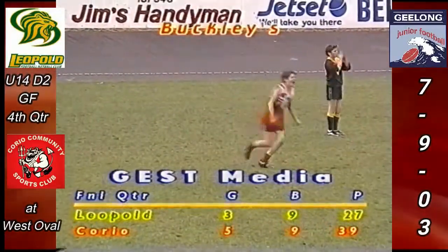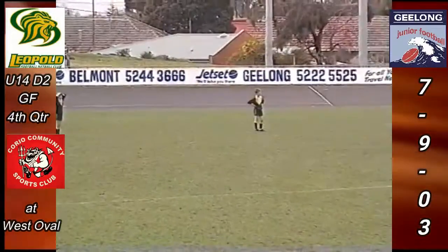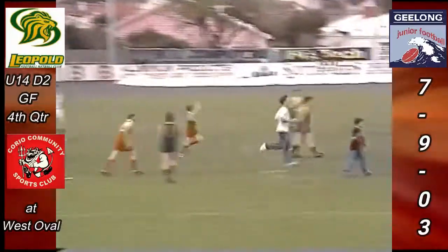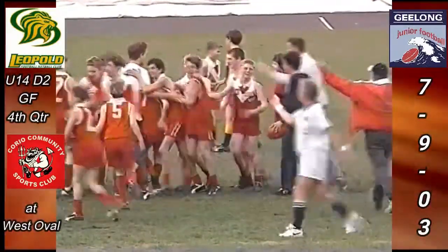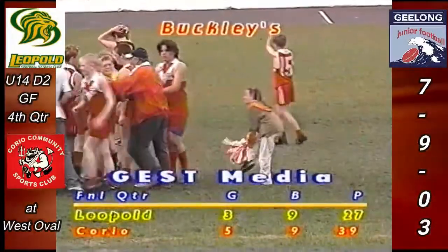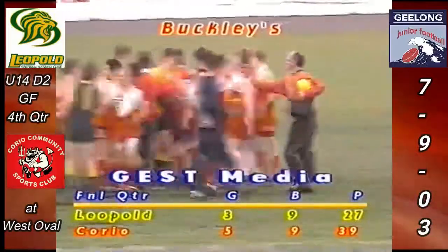Yep. And look at these players run onto the ground now. This is what it's all about. Fairy tale finishes in a season that held so much excitement for both teams. Devastation for Leopold. They probably thought they deserved to win from the majority of the game. Corio winning 5-9-39 to Leopold 3-9-27.